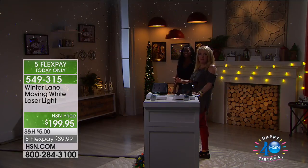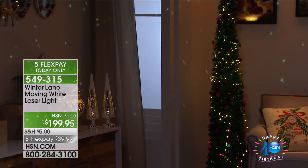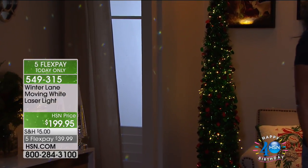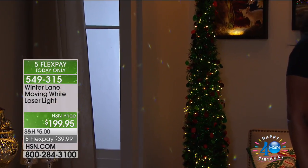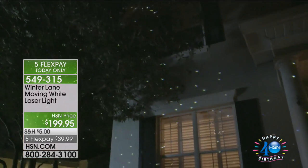And what's really nice is one of these covers a lot of space. So if you're the type who says, hey, I'm decorating on a big budget and I want to get the wow outside my house or indoors, this is definitely a way to do it. Now, it goes different speeds. So we have fast, medium, slow, still, or off.